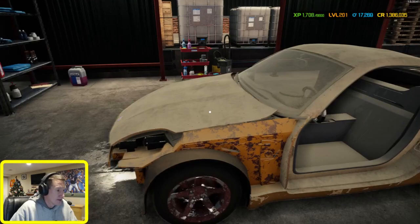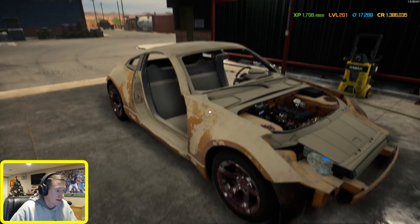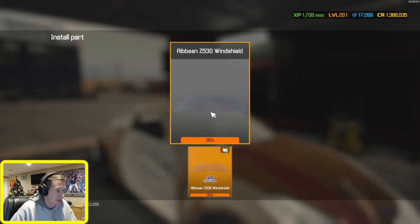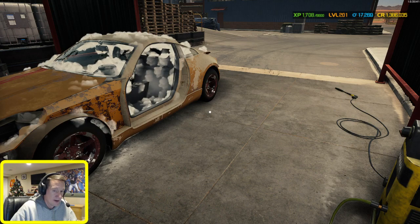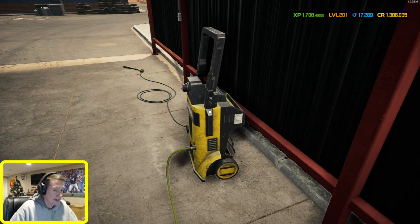Now, typically, and I've done this on stream more than a few times. So let's go ahead and mount that back up. Let's wash this up first. And then we'll start rolling through stuff. So let's detail the interior first. Get that done. Then we'll wash the exterior. We'll get the interior done, pull the panels off, and then we'll move it into the shop and start working on it.